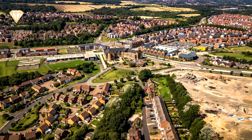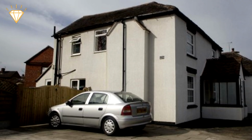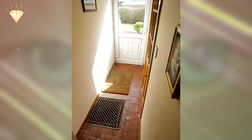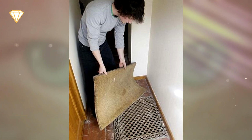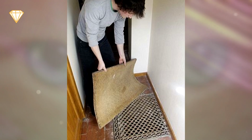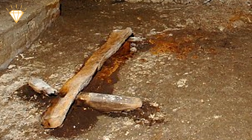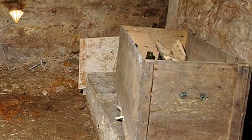Number 4. Sacred Cellar. Pat and Diane Farler had been living in their Telford home in Shropshire for 3 years before they gained the courage to investigate a strange metal grate in the floor of their hallway. After removing the grate, they lowered themselves into the space below and found an eerie cellar. Either side of the cellar had what seemed to be brick-built pews, and in the center was what looked like the remains of a wooden cross and an old wooden chest.